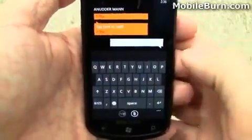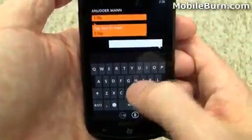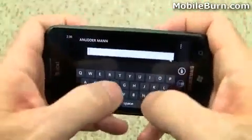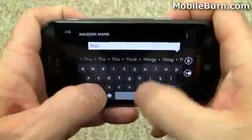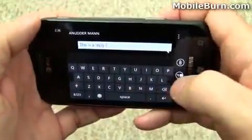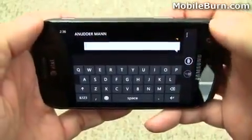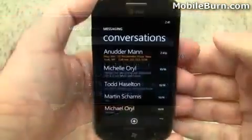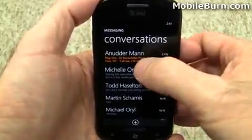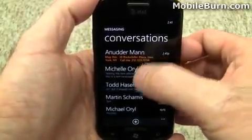Again, you see we have the normal virtual keyboard here. Also works in landscape mode. And send it off. We're back in the inbox for messaging, and you can tell that this message is unread because it's highlighted in red text as opposed to gray.